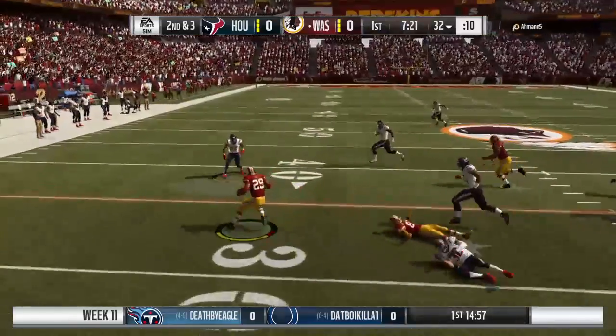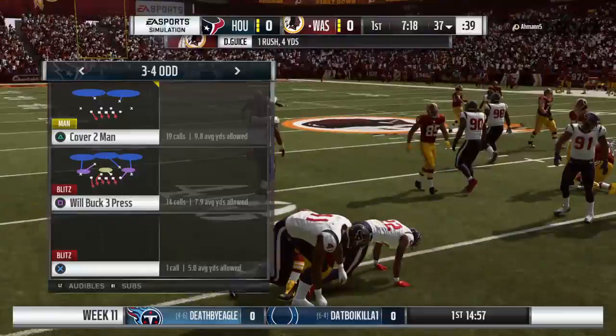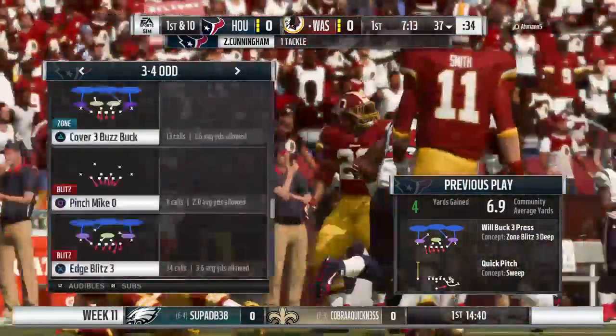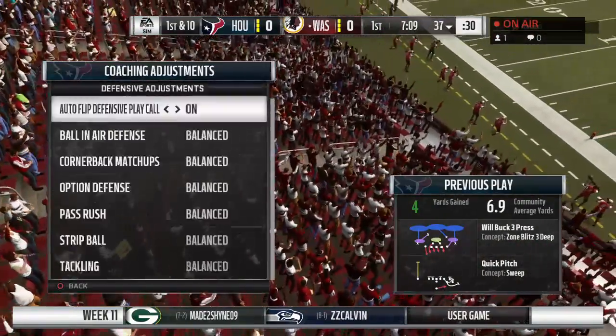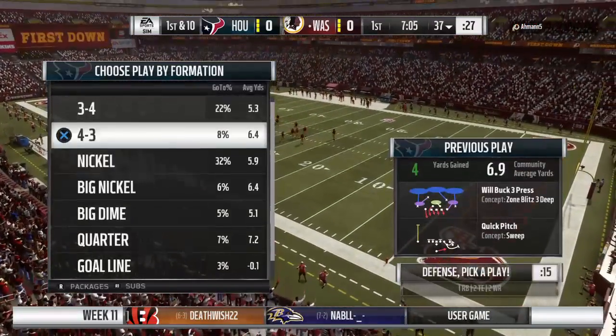The first carry for the rookie, it's Darius Guice. And he'll be brought down right around the 37. Just 4 yards on the pickup, but that's good enough to extend the drive. Not your normal call in short yardage, but the toss works very well there. Big people out in front, being physical, and they pick up a first down.